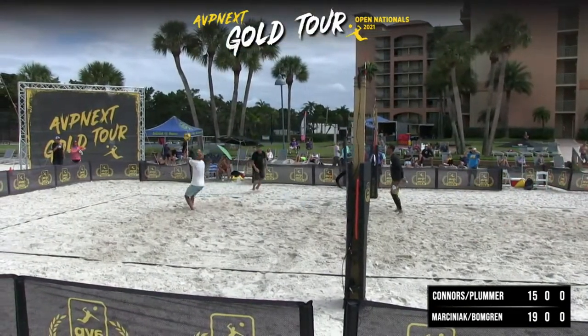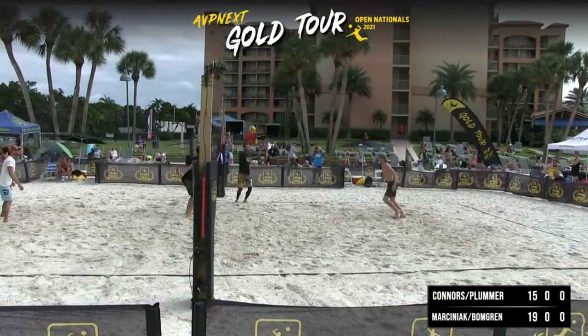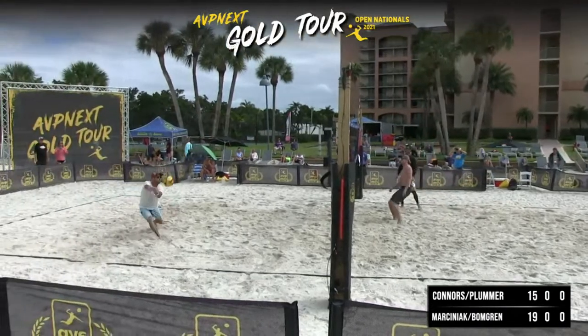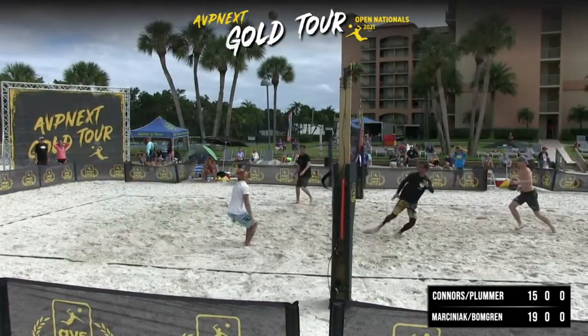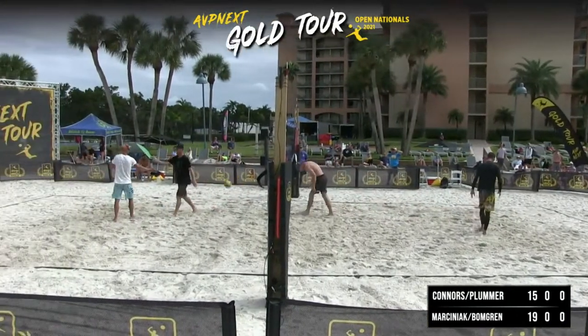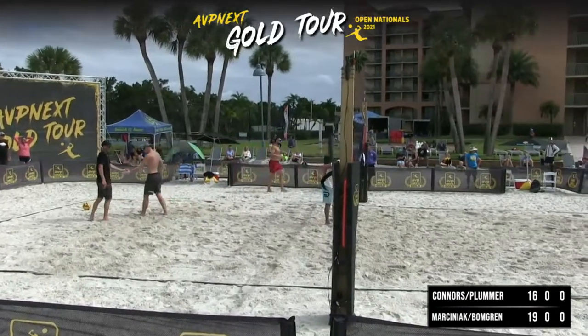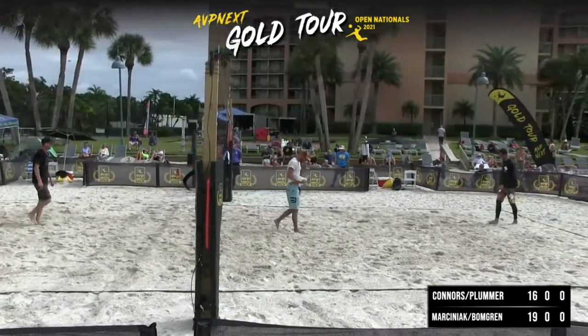Hard cut, picked up by Connors. Plummer putting Connors on the net. Connors going to go down the line, but picked up by Bomgren. Marciniak goes to Bomgren. Bomgren step close. Nice pickup. Read there by Plummer. Marciniak. Plummer's going to try to live to fight another day. Woo! Comes away with the down line kill. Able to turn and get some great snap on that down angle ball. 16-19 as we switch sides.